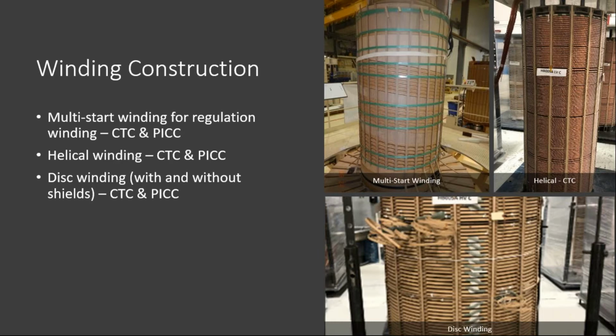And the last one is the disc winding. This is mainly for the high voltage winding where you will sometimes have shields, which we call a floating shield, for improving the series capacitance during the transient testing. And in rare cases, this can be a CTC if it is a really large transformer. Otherwise, it will be a regular paper insulated conductor.